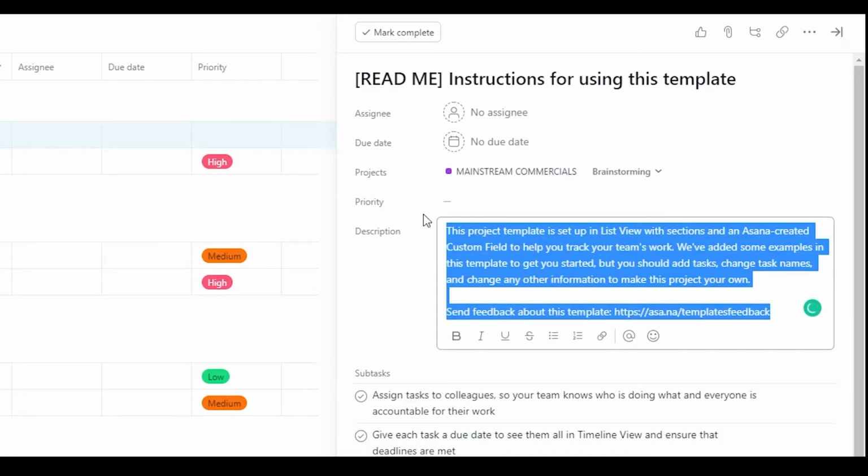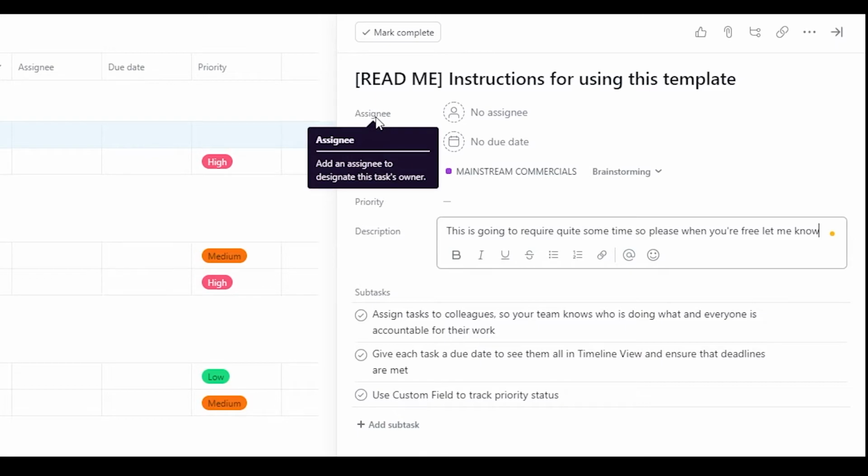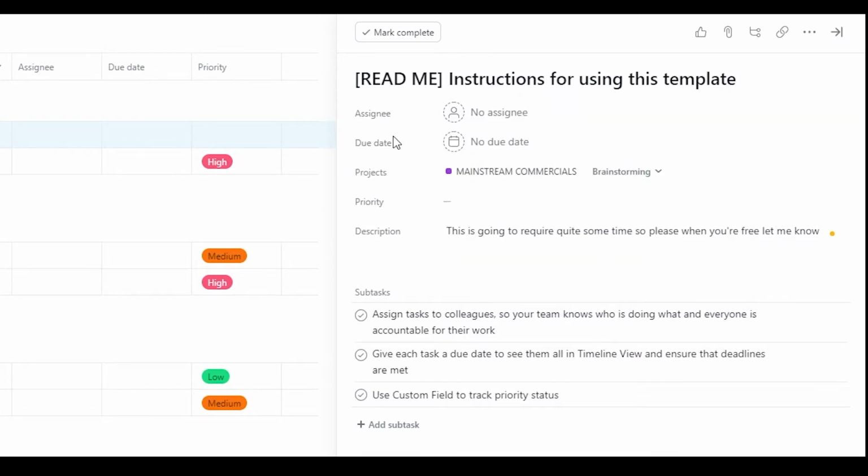I can type in over here, this is going to require quite some time, so please when you're free let me know. And you can simply assign this to all of your teammates, and then after that you can simply receive messages from them in your inbox telling you when they are free, and you can then set a time. So to assign any person, what you do is that you simply click on this assignee button, and then after that simply choose any email that you want, and you can simply assign anybody anything.